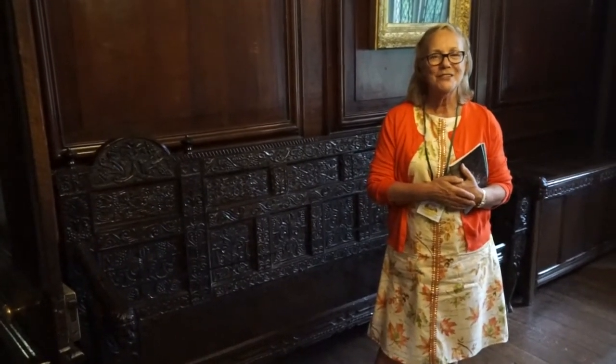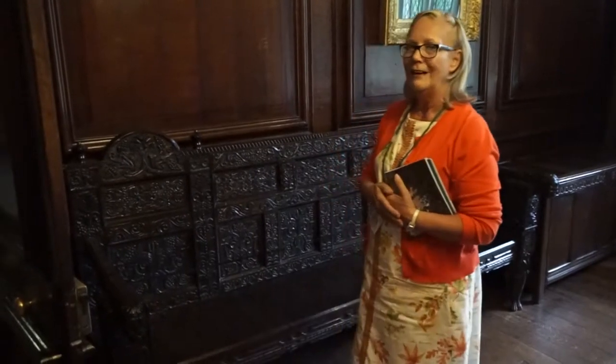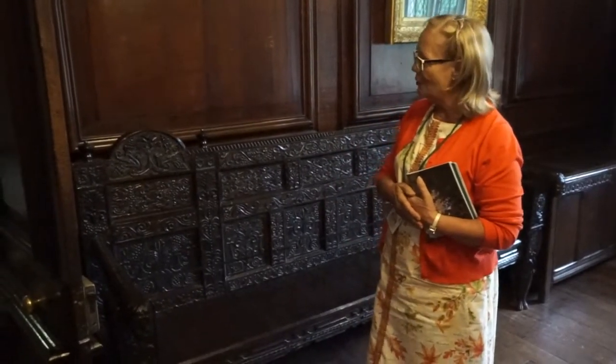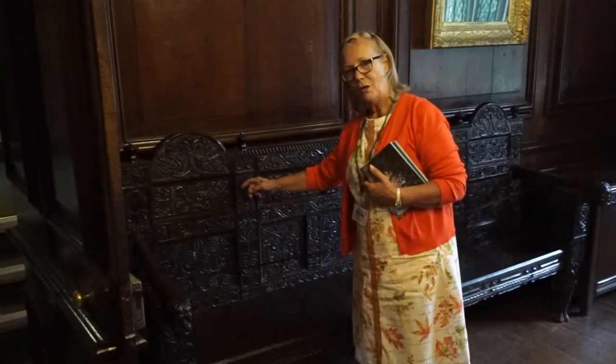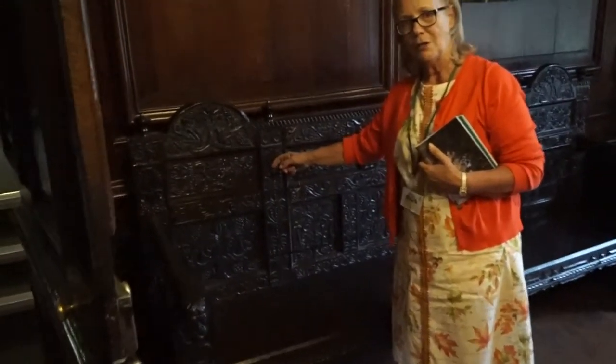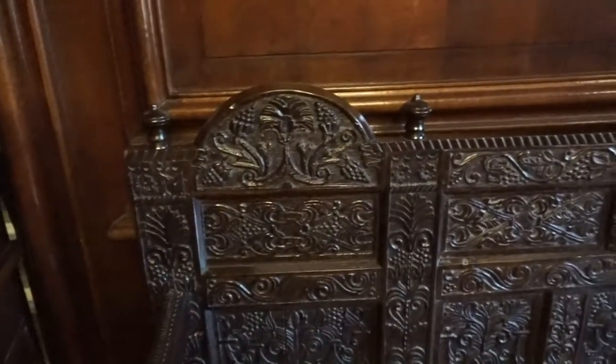1700s, maybe 1730, 1750. Yorkshire carving. It's a settle. I'm told it's Yorkshire because this allegedly are sheaves of corn, which was quite typical of Yorkshire carving in the 1700s. It's beautiful, isn't it?